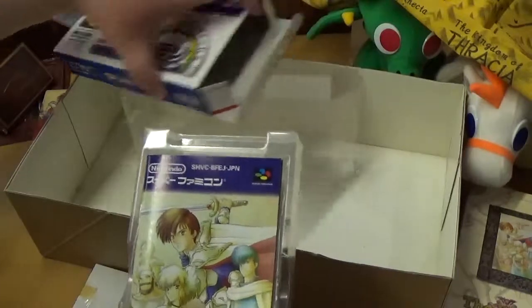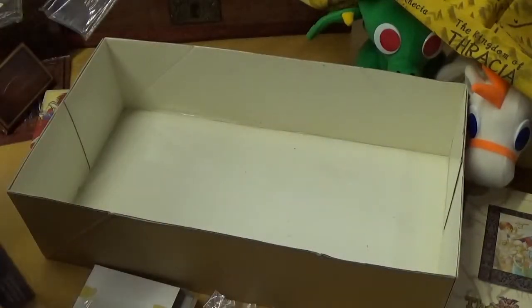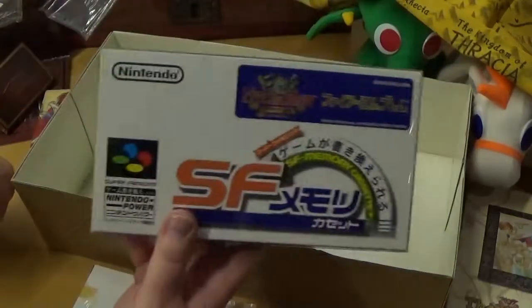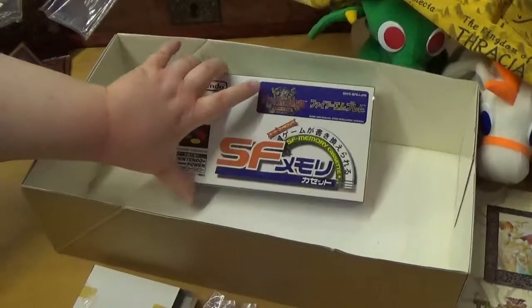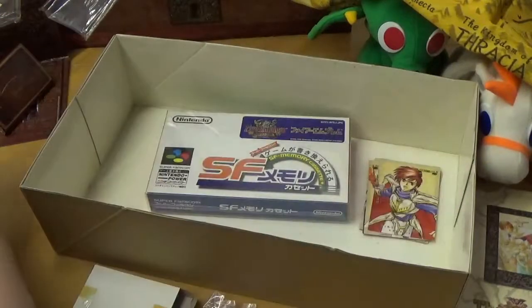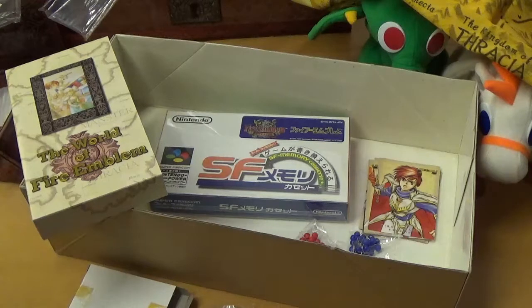Quickly put this back in there so nothing happens to it. And yes, I know I'm probably way too overprotective with this, but hey, it can't hurt to be overprotective, right? Really don't want anything to happen to it. So, let's put a few things a bit closer together again. This is the Deluxe pack for Fire Emblem Thracia.